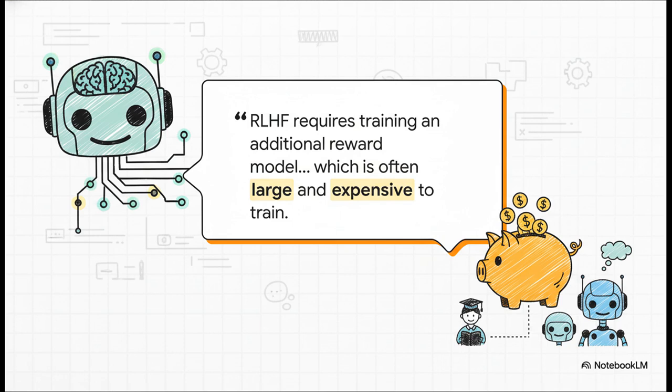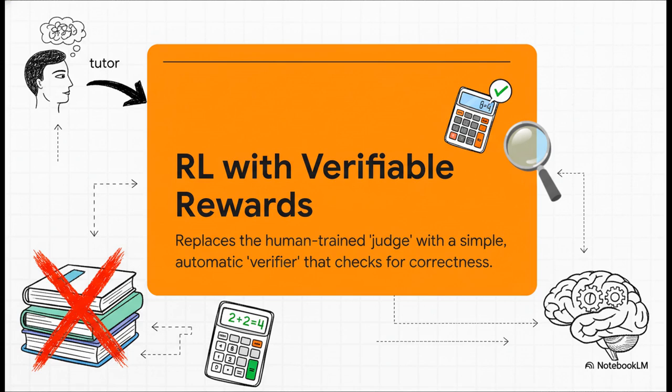Yeah, here's the bottom line. Building and training that separate AI judge is a huge deal. We're talking about another massive language model that's super expensive and complicated to train all by itself. It's basically like having to hire and train a whole separate tutor just to teach your student. So that begs the question, right? What if we could ditch that expensive, kind of subjective tutor for something simple, something objective? And that is the big idea behind reinforcement learning with verifiable rewards, or RLVR.